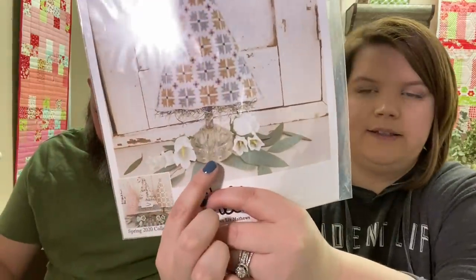Actually, Liz at Market this year gave me the little thing that it stands on like this. And she has a great tutorial on her channel of how to finish it into a tree. So that's going to be awesome.